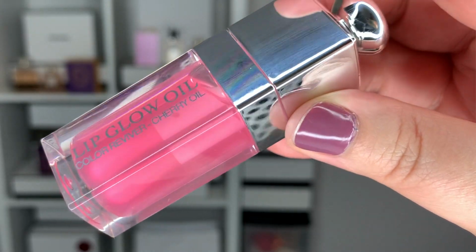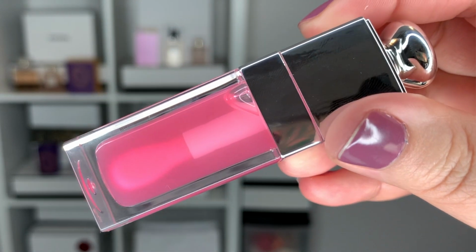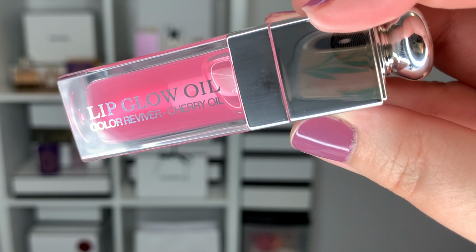And I picked up one of the newest shades. They have a new color available for this launch here. And this is called Ultra Pink. And it looks like the most bright pink, girly, springtime fun. So I'm quite happy to add to my lip glow oil collection because these are just so fantastic, and I do prefer these more in the colder winter months. I just find them to be more nourishing, more hydrating, and they just feel so fantastic.